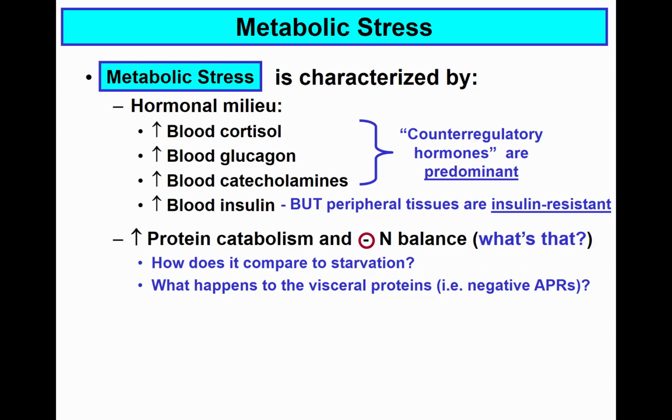Less or more? Come on, guys. Is it going to be lower? In metabolic stress, it's going to be higher, right? I'm not particularly sure, right? It's much, much, much higher, like 10 times or more higher. Can be quite significant.